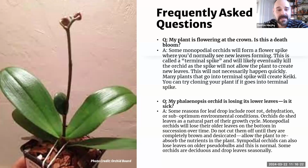Last FAQ slide here. My plant is flowering at the crown. Is this a death bloom? So you see this picture and see how the flower spike on this Phalaenopsis is coming directly from the center of the plant instead of off of the side of the plant or between the leaves. This is called a terminal spike. Basically, what's happening here is that the orchid has generated a flower spike in the place where it would normally generate new leaves.